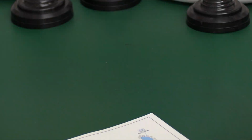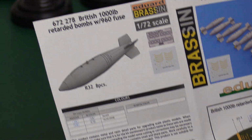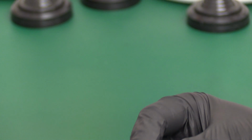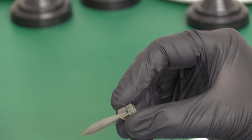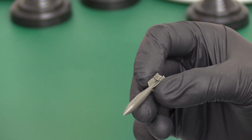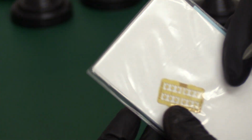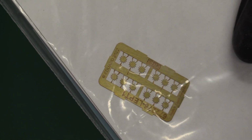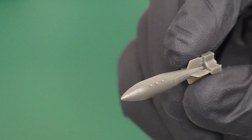Here they are. Ta-da! So we'll have a look at them. Shows you on the reverse what it should look like. And here we have them. So, well, they're all in one piece, in fact. So there is some photo etch though that's going to go on the back. There's lots and lots of photo etch, and if you look very carefully, it's the fuse, little fuse propellers at the back. So they set the fuse going, obviously, arming the weapon.